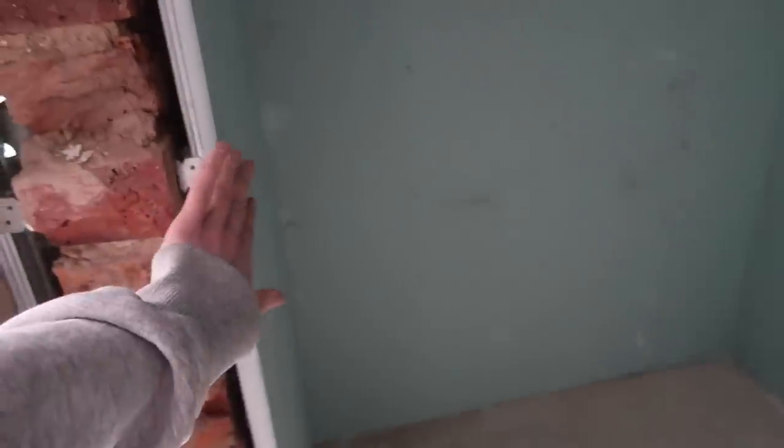Let me know any thoughts that you might have. I might do paneling in here. And then this is going to be where the vanity is going to go.